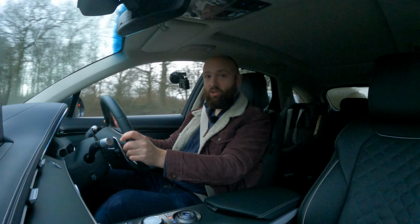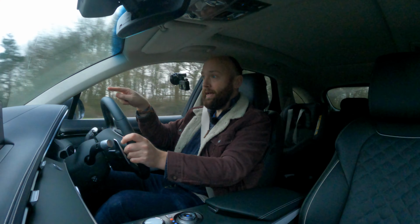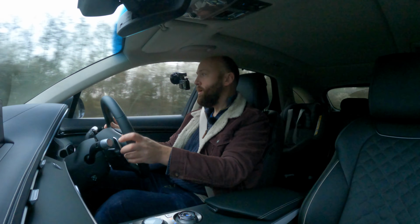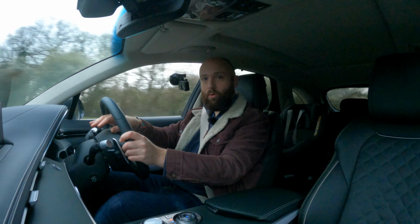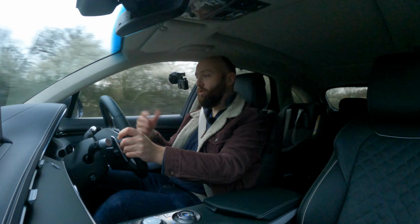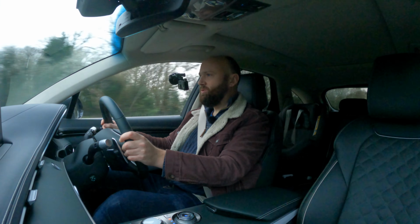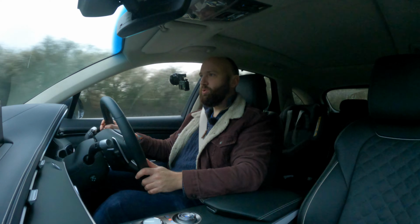The safety tech is good though. You've got usual things like in the head-up display, it flashes up when there's a car approaching your blind spot. When you indicate, you get a camera view in the dashboard facing backwards, so you can see if you're about to murder Chris Hoy. It just feels, yeah, really high-tech and well sorted out.